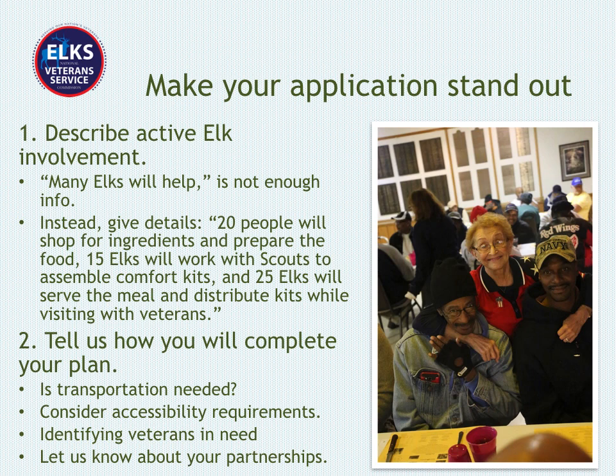Identifying veterans in need. If you're making food baskets for families in need, let us know that you're in contact with specific families, or if you're working with an organization that will connect you to those families. Sometimes privacy rules can become an obstacle for completing your plan, so it's always best to tell us that you're planning ahead. Partnerships. If you're working with another organization, let us know how it's going. Tell us who the organization is, and if you know any other details about how they operate. It always helps to let us know about those partnerships.